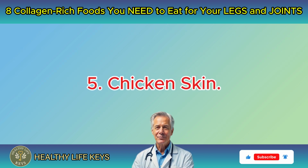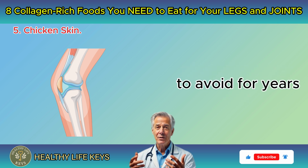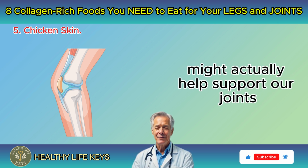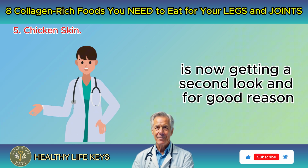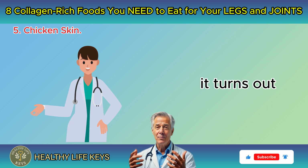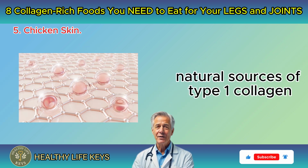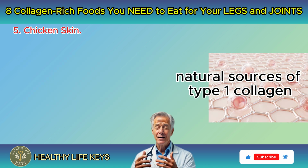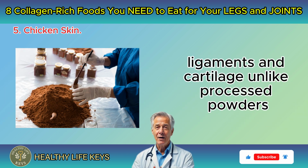5. Chicken skin. What if the very thing we've been told to avoid for years might actually help support our joints? Chicken skin, long dismissed due to its fat content, is now getting a second look, and for good reason. It turns out this flavorful part of the bird is one of the richest natural sources of type 1 collagen, the form your body uses to build and repair tendons, ligaments, and cartilage.